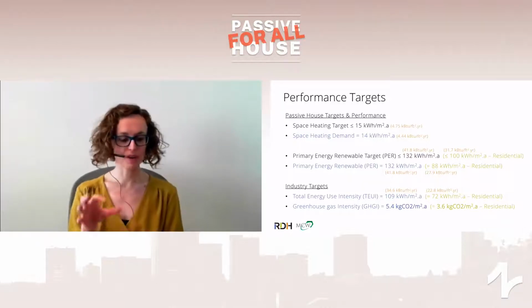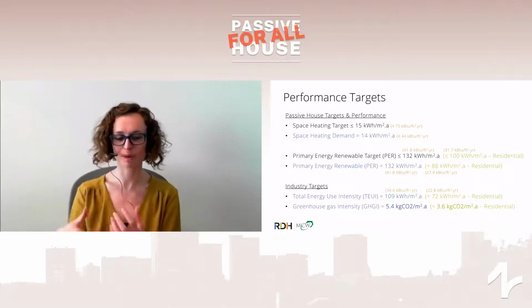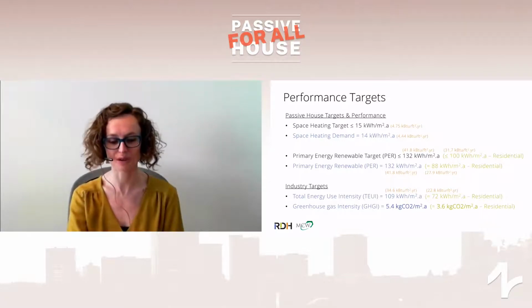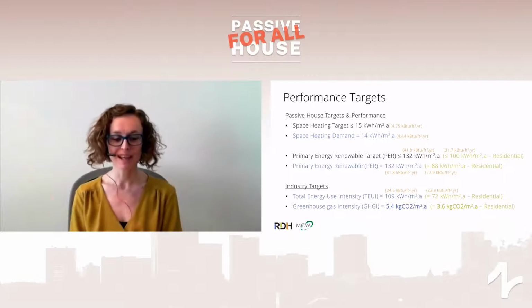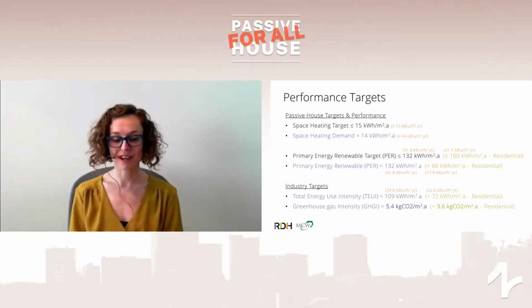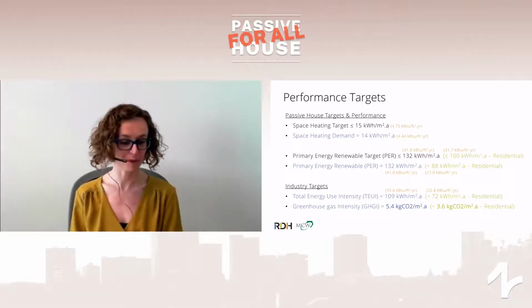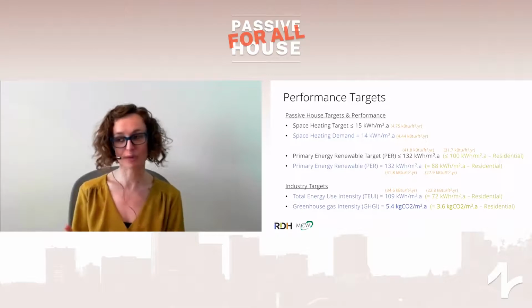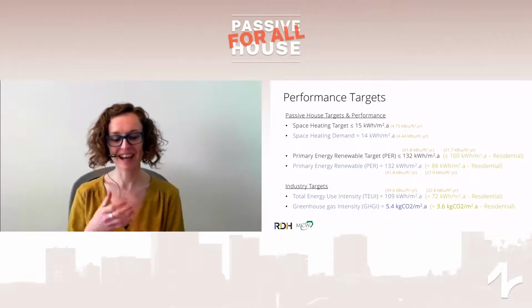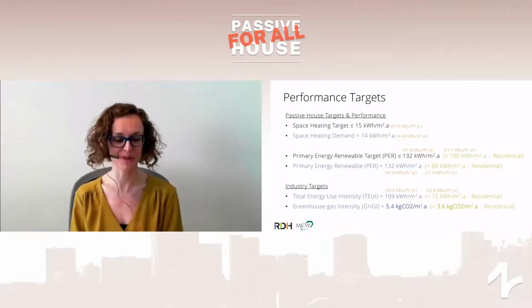More importantly, I wanted to share the industry targets because these are very passive house specific targets, but we need to be able to relate to the industry and speak the same language. So in terms of EUI, energy use intensity, we are achieving an EUI of 109 kilowatt hour per square meter per year, including the commercial kitchen, which is pretty good, and 72 on the residential tower alone. So pretty good results there.